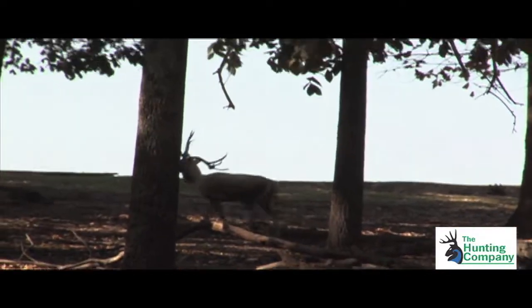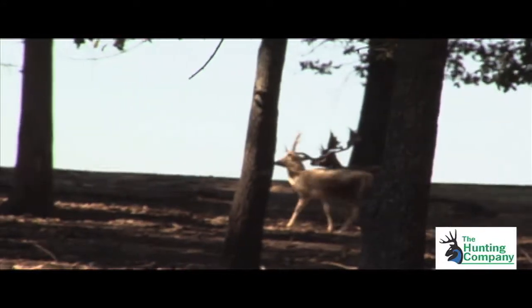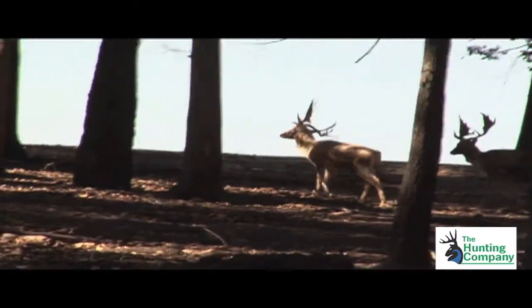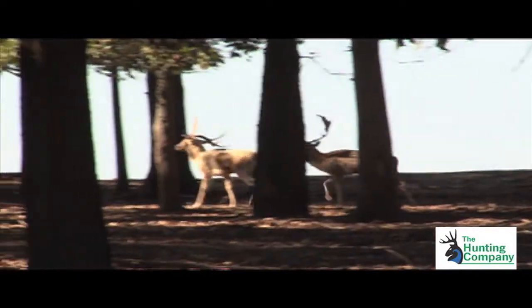Now, we thought about getting something a little different, maybe a non-typical buck on this one. Now, I've been seeing this buck for a good while, and I nicknamed him Droopy because of his one weird horn. But all around together, he's a really good buck, and we're going to go ahead and try and get a shot at him if he'll ever stop moving.